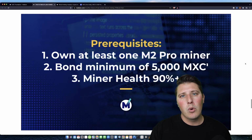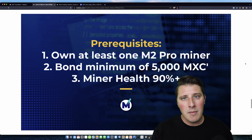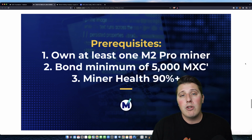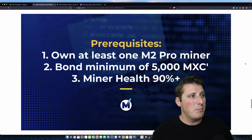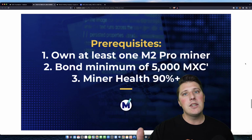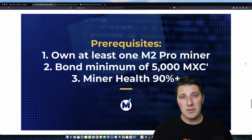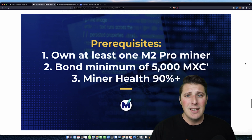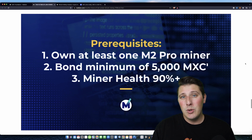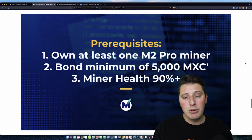Something else really, really important about MatchX though is their ship time. Right now, Helium miners, not only are they a lot less profitable, but it's really, really hard to get them. And so that's one beautiful thing about MatchX is that they've partnered with Semtech. And so they're able to produce and ship these miners much quicker than any other company in the IoT mining space. And so basically, if you order yours within the next 2 to 4 weeks, you're going to have your miner in hand mining MXC. So pretty cool in my book.